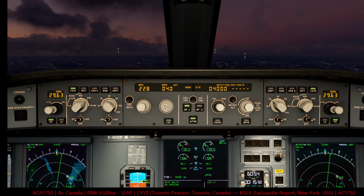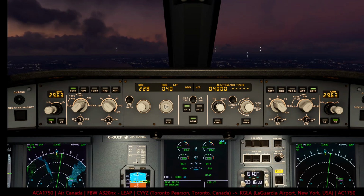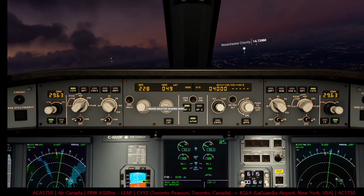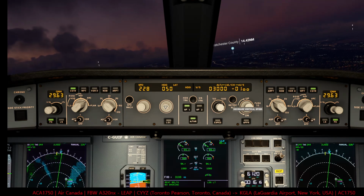Approach, be advised the crosswind's pushing us off the 40 heading by about 10 degrees. Is there any speed you want us at? Air Canada 1750, fly heading 050, maintain 3000, speed to your discretion. 050, down to 3000, speed at our discretion, 1750. New York approach, JetBlue 2826 has Victor. JetBlue 2826, thank you.